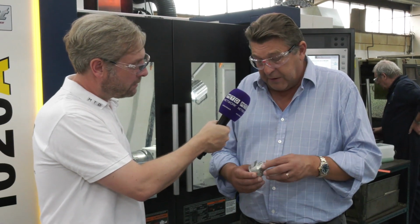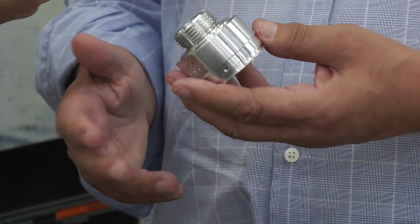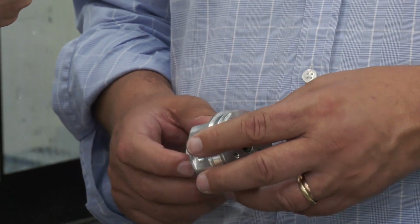Okay. So this machine, fast, rigid, powerful, but I suppose what we want to see is what you're actually making on it, please. Well, we're making various parts. We've got a component here that we're making at the moment. It's a 4-axis part. We turn a blank and we machine it. We machine the 4-axis features all over. Okay. So a bit of engraving.